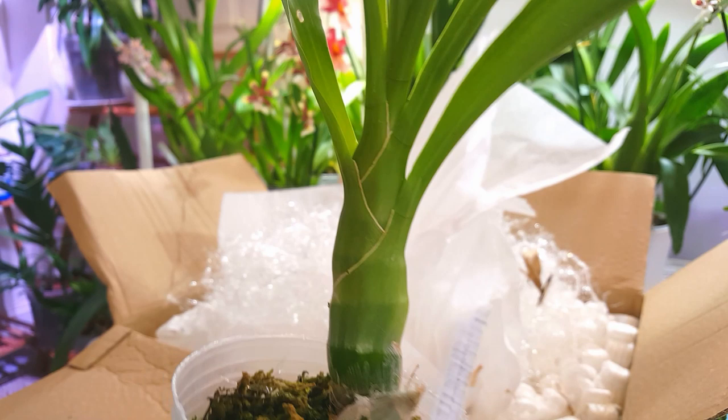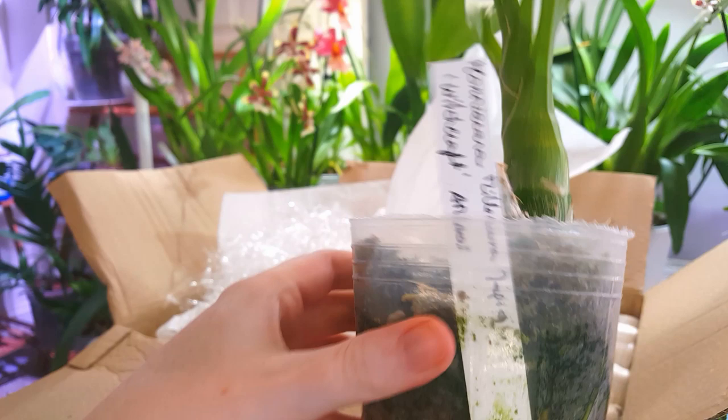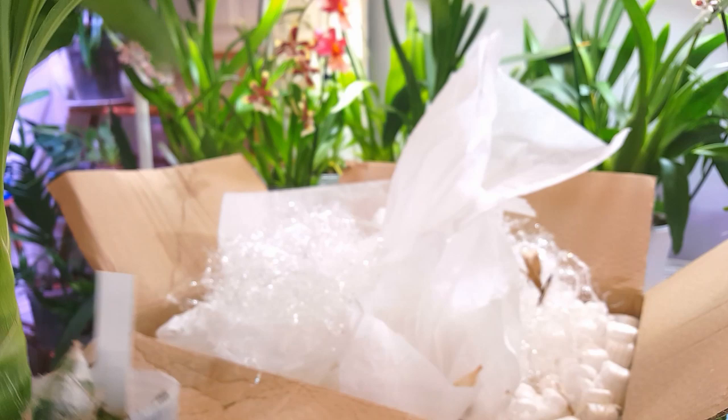So I can't even get this tag out. It's so crammed in there with roots, but Monnierara Millenium Magic Witchcraft, and the awarded variety, which has famous very dark purple, almost black flowers. The other very famous black orchid is the Fred Clarkiara After Dark, but I prefer the shape of the Monnieraras.